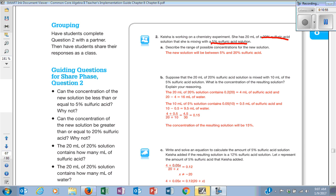And so we know the new one would have to fall between 5% and 20%, because even if she doesn't add any to 20%, she just keeps it the way it is, it's going to be 5%. Even if she doesn't add anything to this, it's going to be 20%. When she starts mixing them, the 20% is going to bring that 5% up. So I know it's got to be between there.